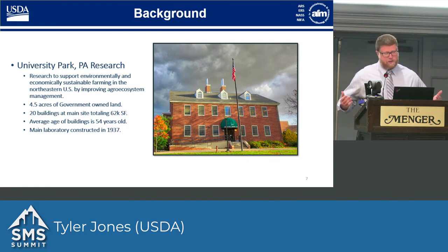The average age of their buildings is 54 years old. I know everybody in this room has old buildings. It's a common problem we all face. And then their main laboratory building was constructed in 1937. It's currently going through a major renovation project right now.